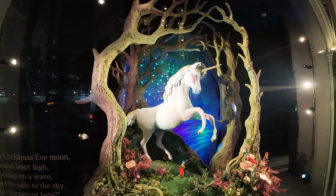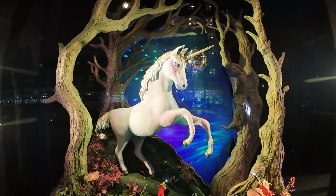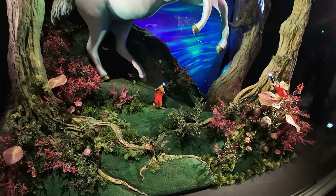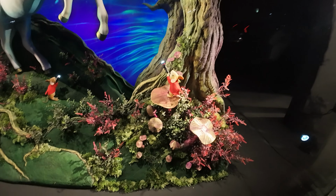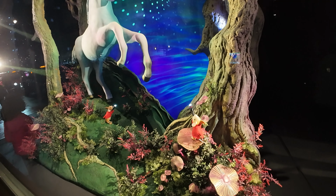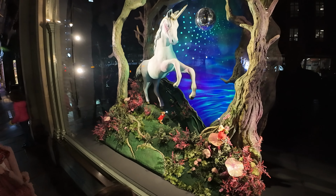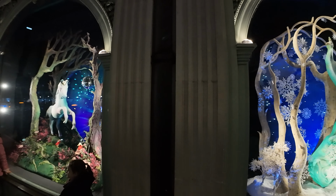So, look at that. You've got your unicorn here, you've got the glitter ball, but as always with Fortnum and Mason, you have your mice. So you've got one right underneath there holding up a torch, and you've got one here as well on the mushroom holding a torch, shining the light on the glitter ball, which is then shining on the back there. Love it. Right, over to the next.